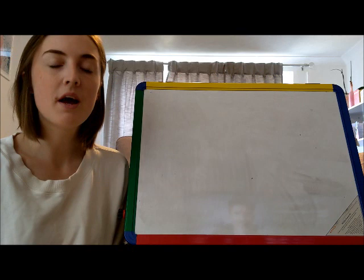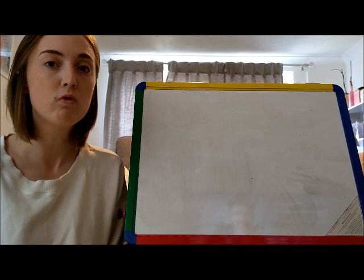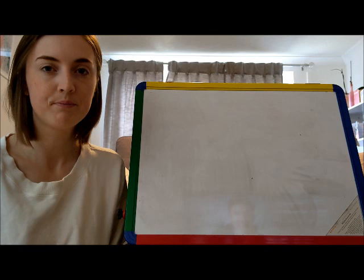Can you have your workbook and a pencil in front of you? Because before we start, we're going to do a spelling check from last week. So your first word to check, remember these are all red words, is the word want. Want. As in, I want a piece of cake.